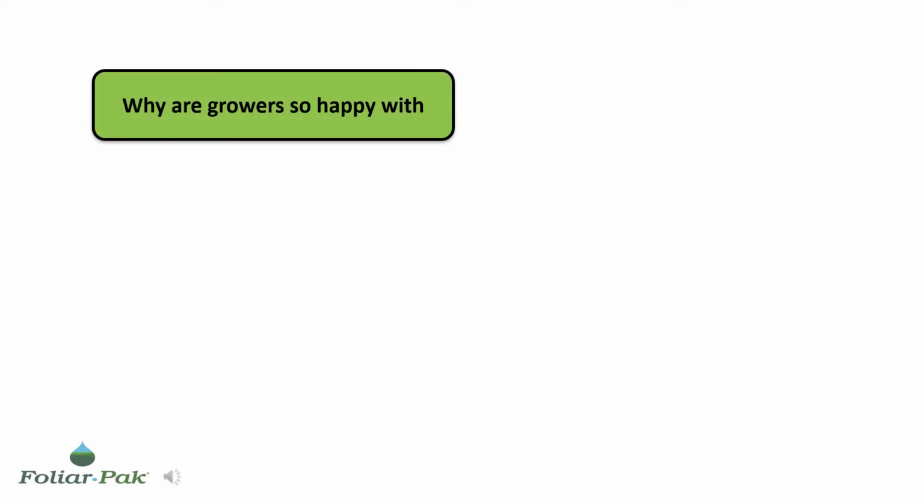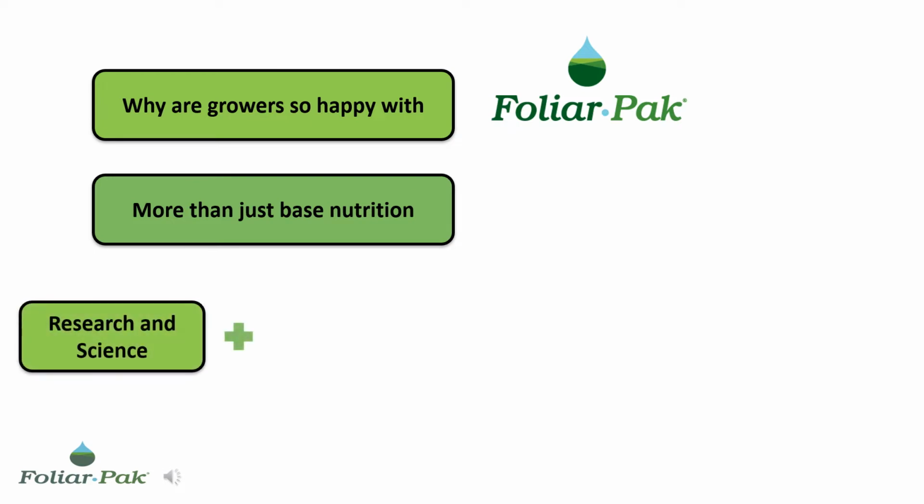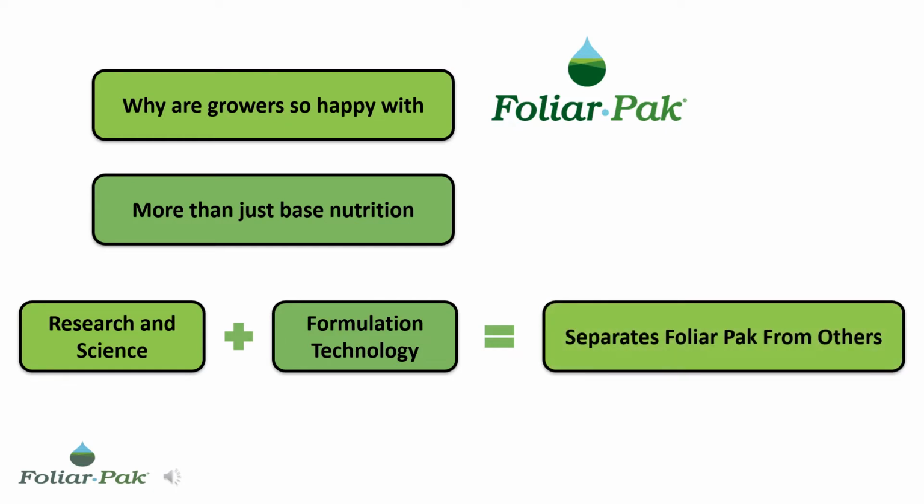What prompted Bryce to send that text on New Year's Day? Why are he and many others, by the way, thrilled with how Foliar-Pak improves plant health and performance? The attraction to Foliar-Pak goes far beyond plant nutrition. It's about science. It's about our advanced formulation technology. It's about knowing that Foliar-Pak is different than the rest of the liquid fertilizer industry.